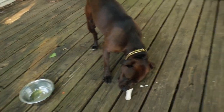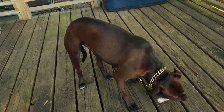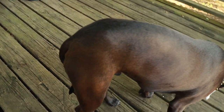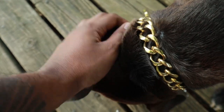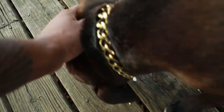A lot of people always compliment Argos' coat. This is what I feed him, man. Argos used to have mange really, really bad when I first adopted him, and no more mange. He's looking really, really healthy. All right, buddy. I like to do this while he eats. Kind of helps with food aggression.